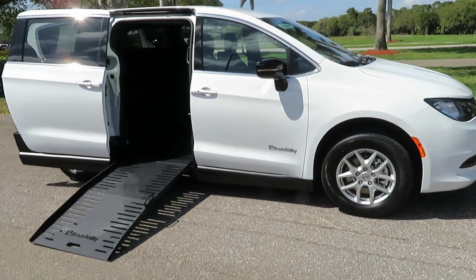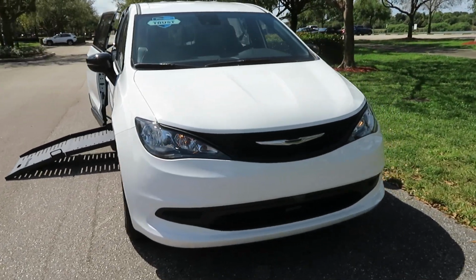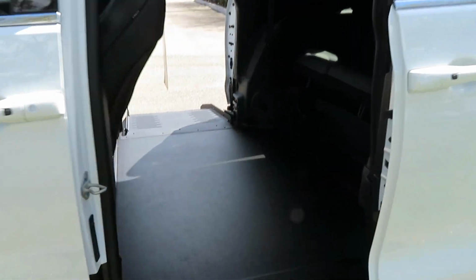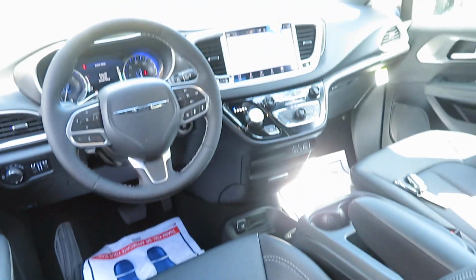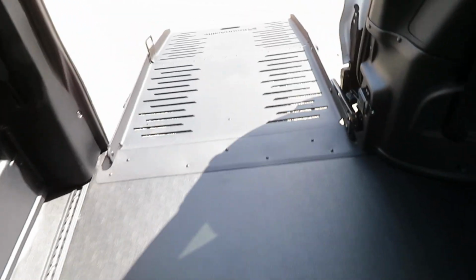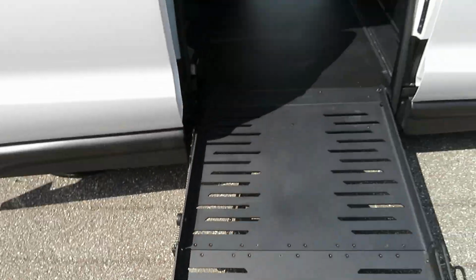Leather interior, black leather interior. Very, very nice. It's a companion van. Dual power side entry doors, fully loaded with the big screen. Nice black interior. Very, very nice. It comes with your tie downs for your wheelchair. Again, this is a manual side entry ramp. We can also make it power if you want.